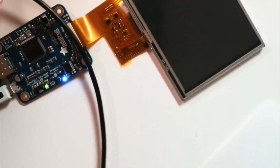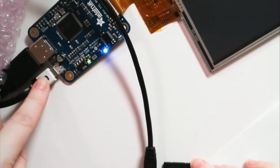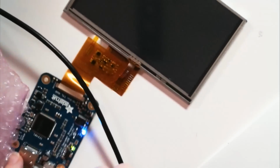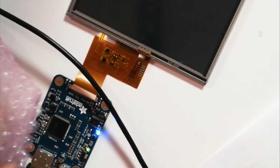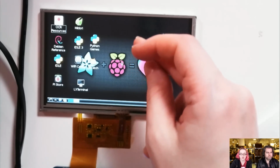And then I have the HDMI connected over here to the little ribbon cable. And then the USB port is powering and also using the touch controller through USB. So it's power and data. You can do the touch control as well as powering the project. Hold on, I've got this power cable. And then I'm showing the one with the touch screen on top of it.